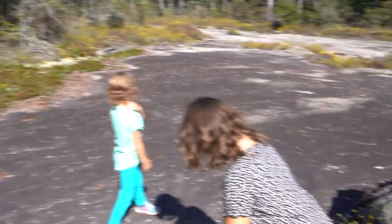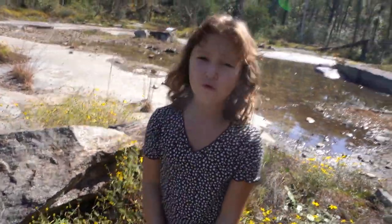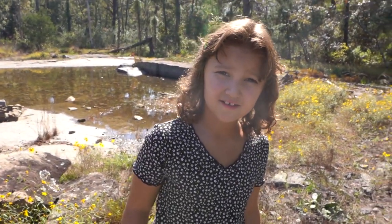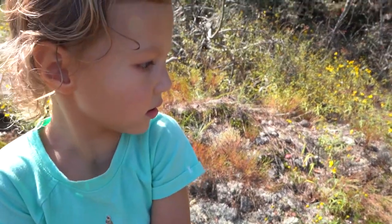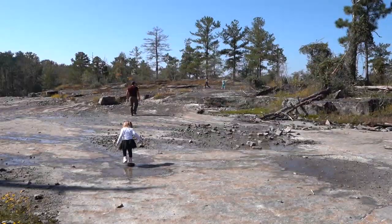Adventure. Guys, what do you think of this area? I think it's really cool. It kind of reminds me of the Everglades in Florida. There's lots of cactus. Where do we see cactus, Carolina? Everywhere. I remember seeing cactus in Arizona.